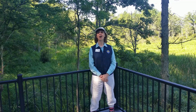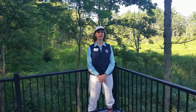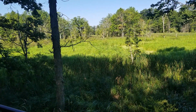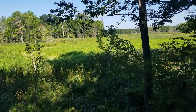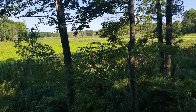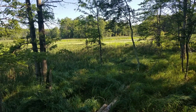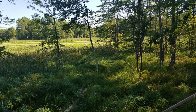We are standing on the upper level of the Robbins Memorial Viewing Platform. The lower and the upper levels were completed in October 2019. Take a look at this beautiful view. There are tall grasses, plenty of water. This is an important place for birds during spring and fall migrations. They can come down, have a rest, and find food such as insects, seeds, and vegetation. This helps the birds to refuel before they continue on their migration routes.